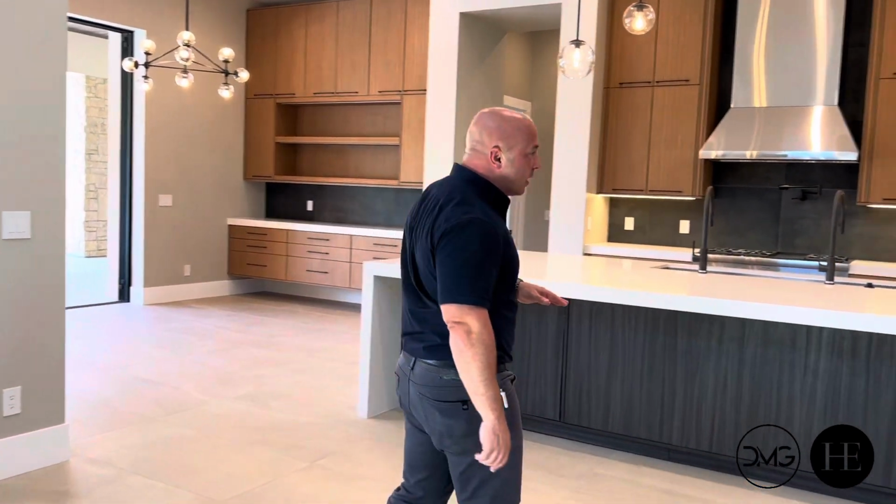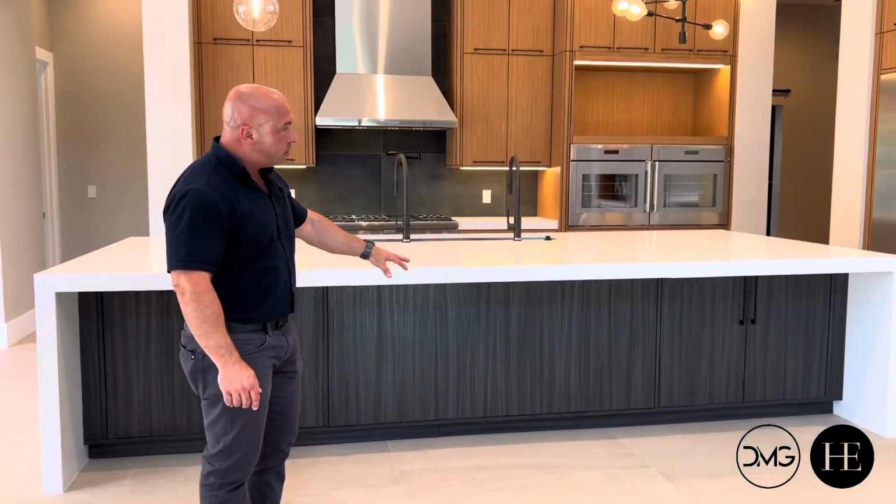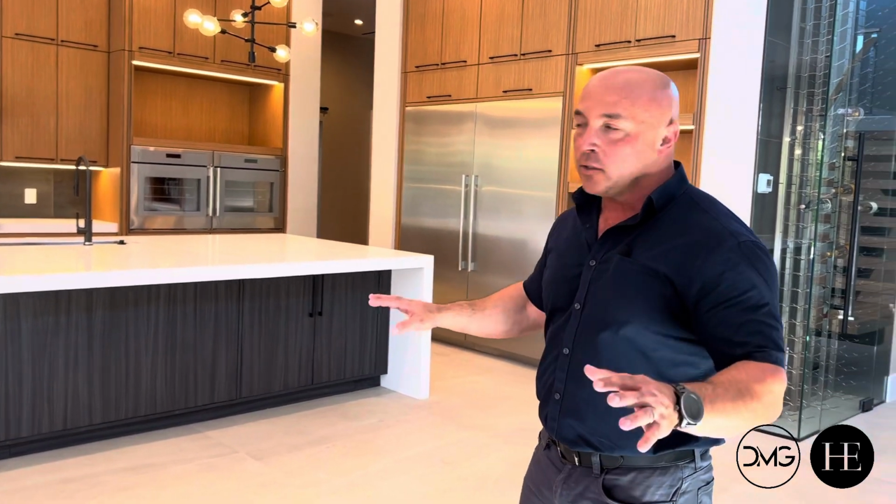So another great thing is they've got this beautiful island here. They got cabinetry all underneath, which is really nice. You can never find enough storage in homes. Again, probably one of the most common things that I hear from people when looking, especially in the kitchen space, is, you know what, Darin, there's not enough cabinetry, not enough storage. They have like so much storage in here.